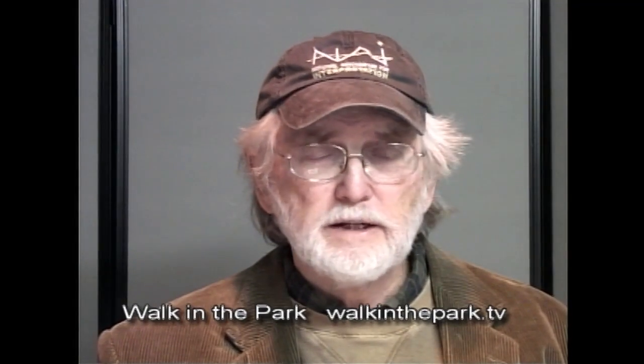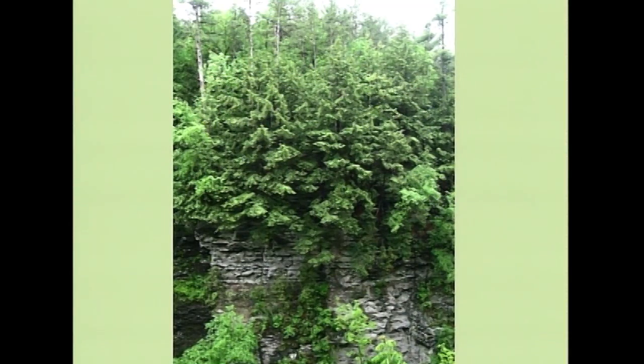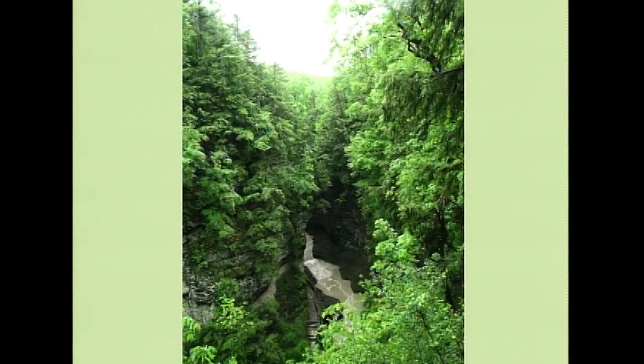We're going to get right into it today. We have a full program, so we're going to talk about hemlock trees. Hemlock trees are the most common evergreen in our gorges and many other places, and we love them, and they're a big part of our local ecology. And the problem is, they are in trouble.